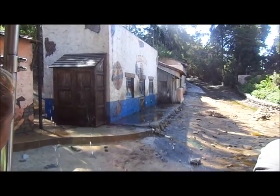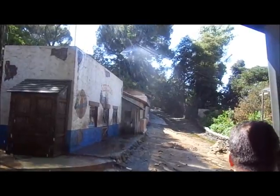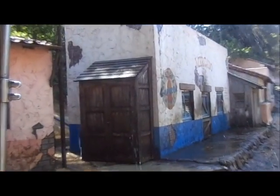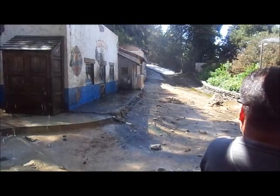Flash flood. Why? Alright, so it's raining. Just a little rain. Cantina, cerveza Miguel, todo papi. So much thunder. Hay un glaciar que viene por ahí.